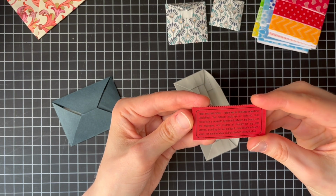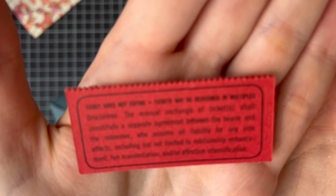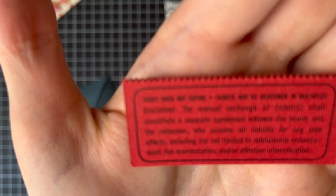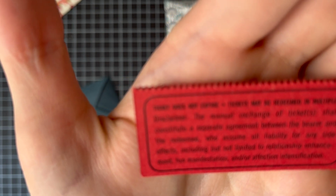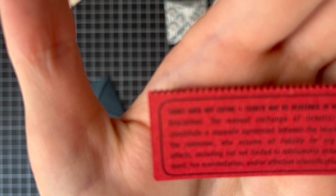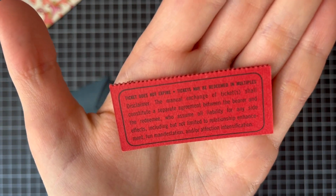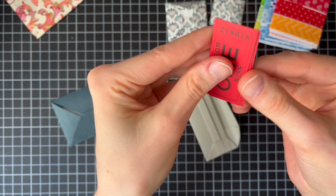Have I shown you already what is written on the back? I need to show you. Ticket does not expire. Tickets may be redeemed in multiples. Disclaimer: the manual exchange of tickets shall constitute a separate agreement between the bearer and the redeemee, who assume all liability for any side effects, including but not limited to relationship enhancement, fun manifestation, and/or affection intensification. I think that's so fun that it's written on the back.